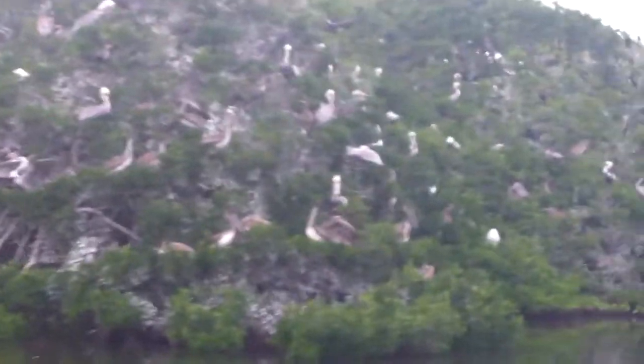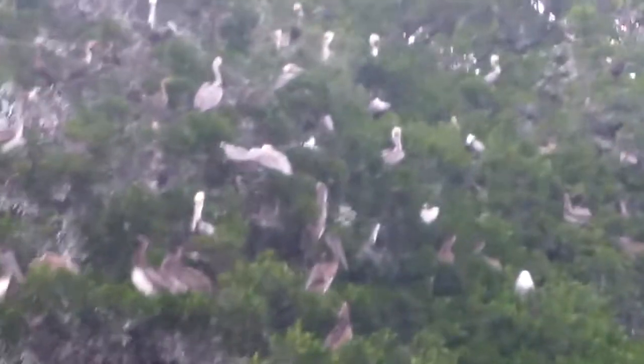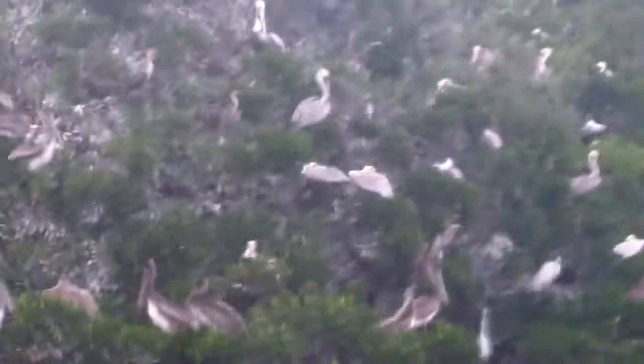You've got the brown pelicans, the cormorants, the white ibis, the snowy egrets, the great white egrets, the cattle egrets, roseate spoonbills, great blue herons, tri-colored herons, red herons, night herons. You see them fighting on the spot there. Oh, yeah, they eat fish.